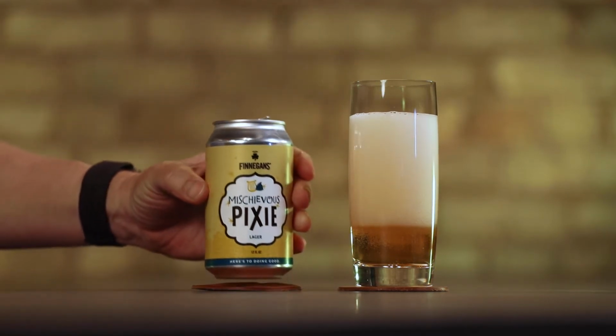Mischievous Pixie. Not a beer that I thought I was going to enjoy as much as I have. But I found a fair amount of it in our beer fridge, and with the opportunity to try it multiple times, I really got to understand the beer a little bit more. And every beer deserves a second or third or fourth chance.